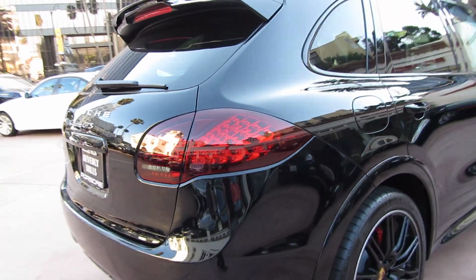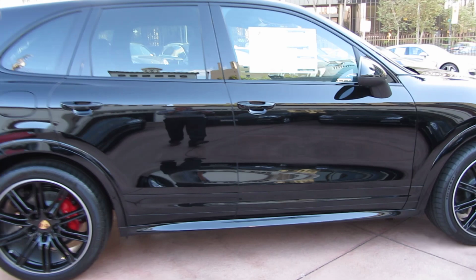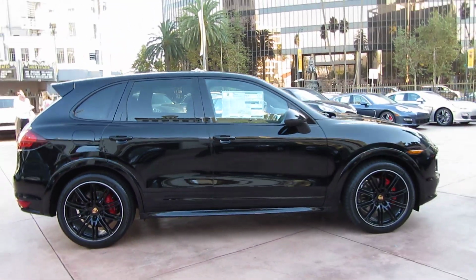That sounds great. If you press the sport button, it'll open up 2 baffles in the exhaust system, give you a really nice note, really wakes the car up, gives you a nice aural presence.